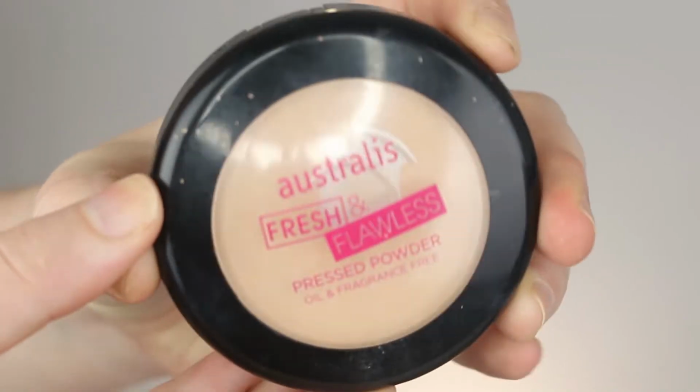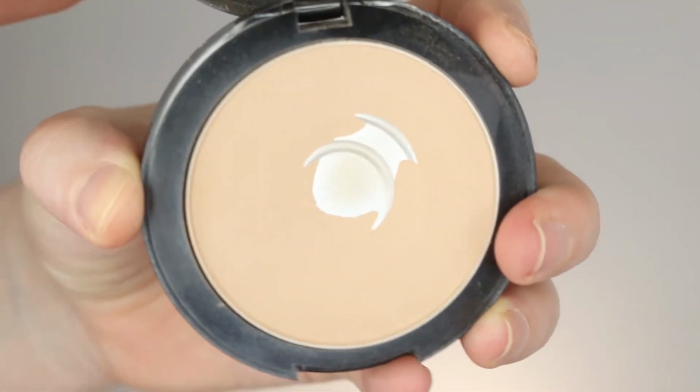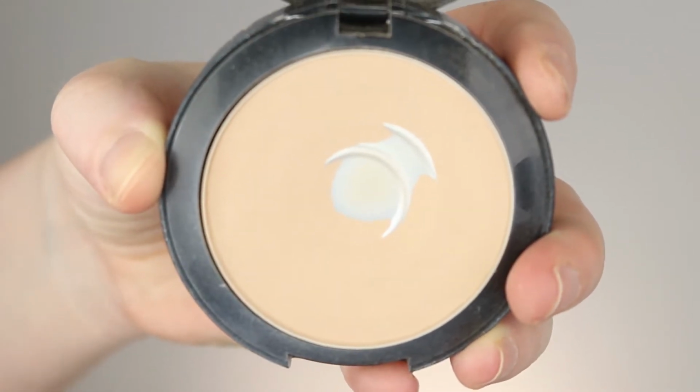Australis Fresh and Flawless pressed powder. I thought that I would manage to get this one done this year, but unfortunately I didn't. I did manage to hit a considerable amount of pan on this product, but unfortunately I didn't get it completely used up. So this is going to be on the list of powders that I want to use up next year. I think after this one, I have about 2 or 3 other powders that I want to use up. Then I have completely used up all the powders that I have in my collection.